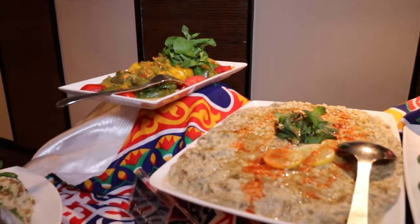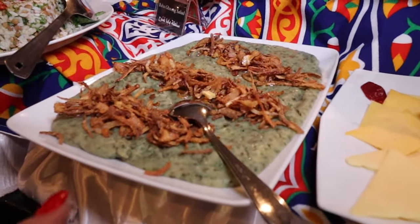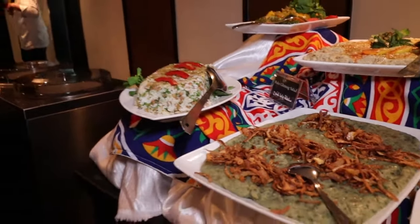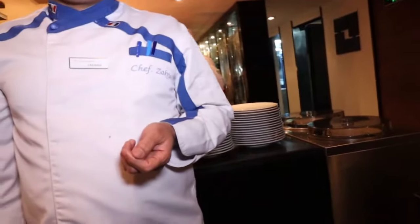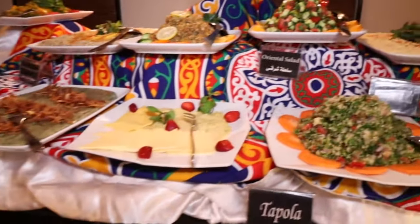Ooh, baba ganoush. Yes, I love baba ganoush. And now what is this? Salt, I'm sure I've got salt. Beans. Oh, okay, ground beans. Okay, cool. And these are Egyptian. These are Egyptian. Yes, Egyptian. Okay, cool.